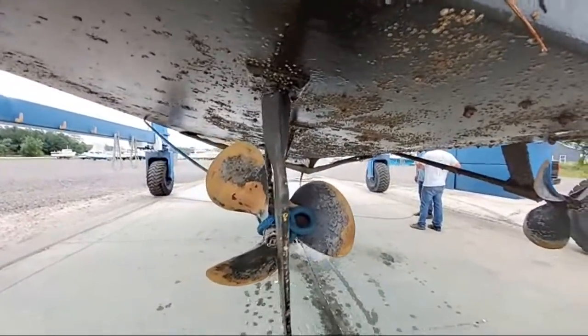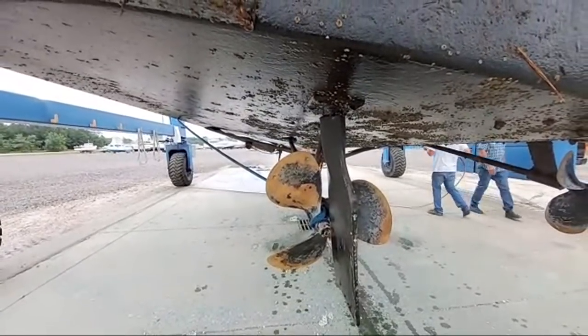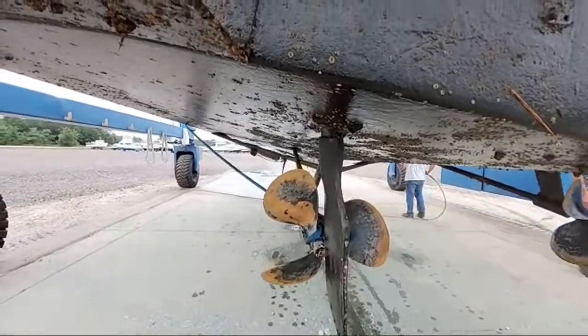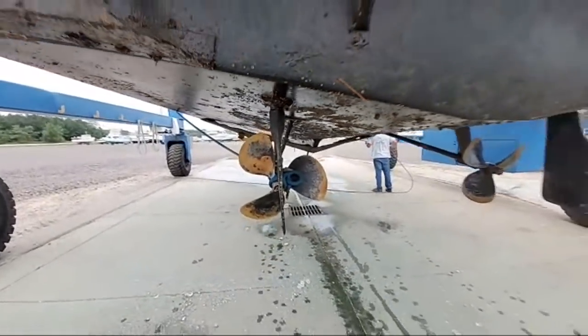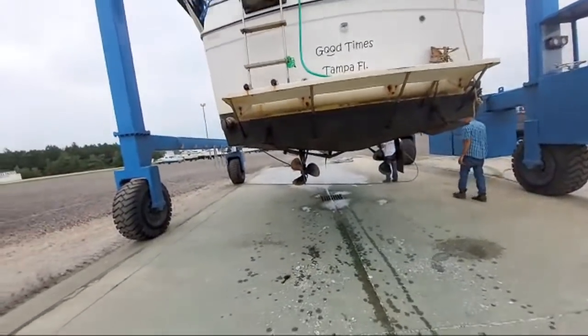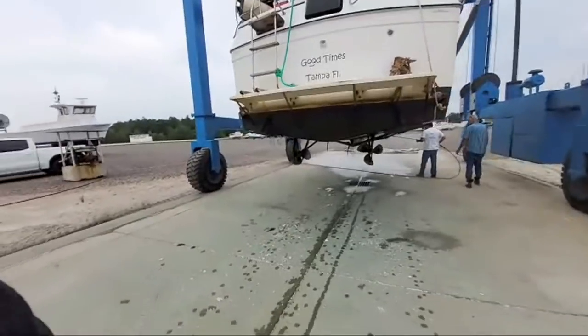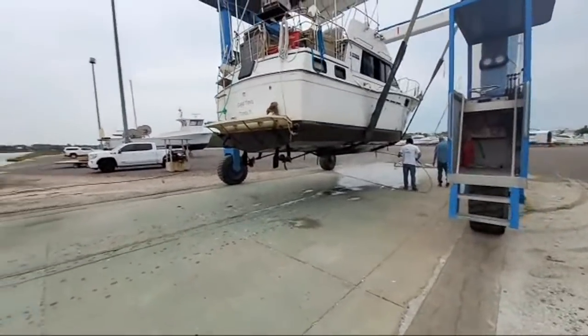Try to get your angle where you can see it. We'll let these guys do their thing, and then we'll study it once we get it on the blocks. Probably can't hear me anyway.